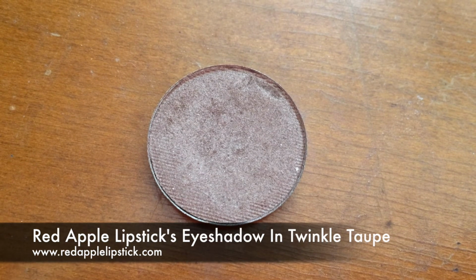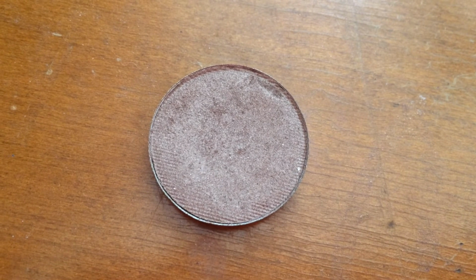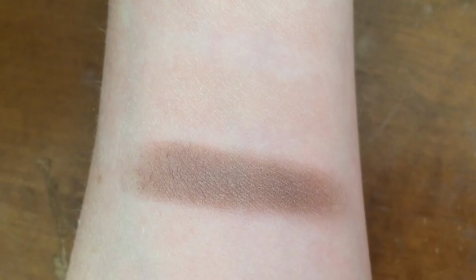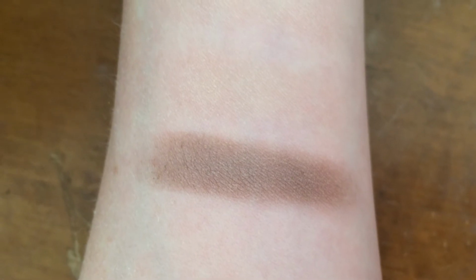Now, I know I've said it time and time again, but I am such a sucker for taupe, and this next eyeshadow in Twinkle Taupe is again one of my all-time favorites. It is a gorgeous plum-based bronzy shade. Now, it doesn't necessarily have any glitter in it, but when you apply it, it takes on almost a metallic feel. And it just creates this really pretty glowing effect on the eye. I love this all over the lid. It is just such a perfect shade, and because it is taupey, again, it works well with all skin tones.